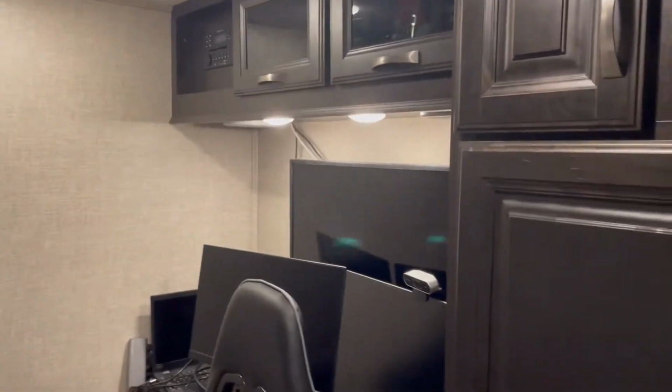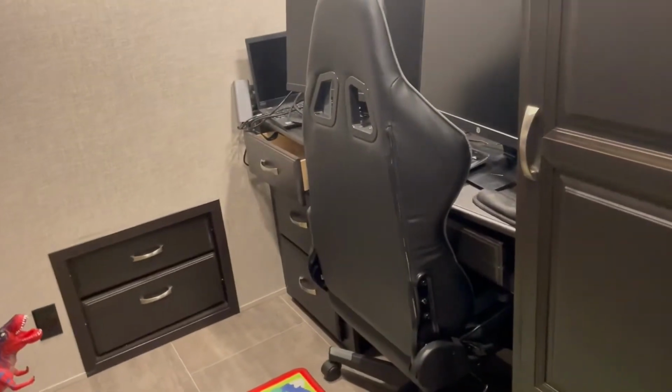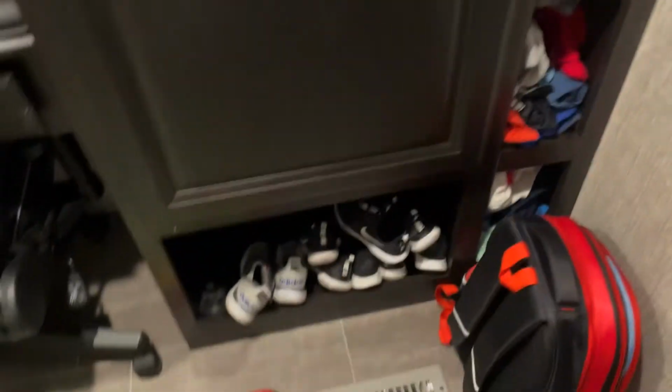We're taking out that couch and adding in a twin bed. And then we're going to be moving Anthony's desk to our room. So we've got a lot of renos coming up, so stay tuned for that. But for right now, everything fits nice and cozy in here for them. They absolutely love their room.